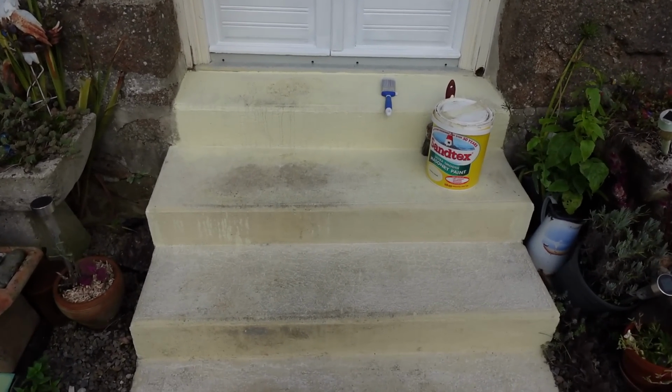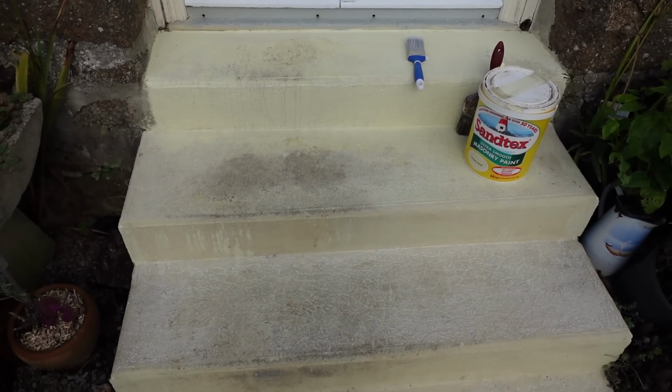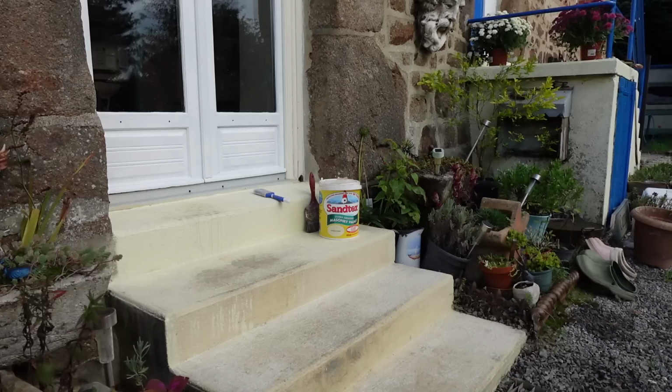And it's kind of, well, it's bugged me ever since, so I'm going to take the opportunity to do it now. Got good weather for at least a few days, so that will dry.